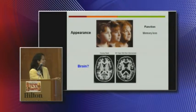And you can see clearly that the outside appearance is here, and the inside is like this here. So in young adults, you can see there is a lot of folding here, and there is a lot more brain tissue compared to the healthy aging adults. You can see they lose more brain tissue, and also the ventricle is larger. And this is normal aging.